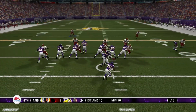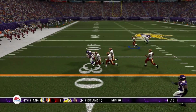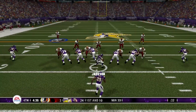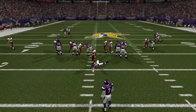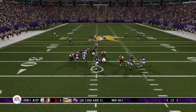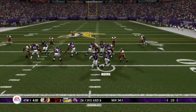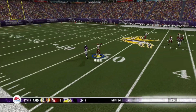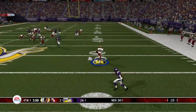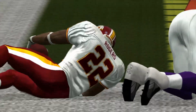The play action. It's caught by Antonio Bryant. Springs. Went to the air. With the tackle. And Campbell. Play zone coverage behind him. The stop on the play. It's gone the other way. Interception. Rodgers makes the interception.